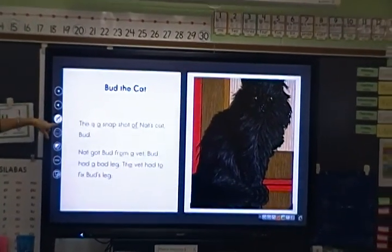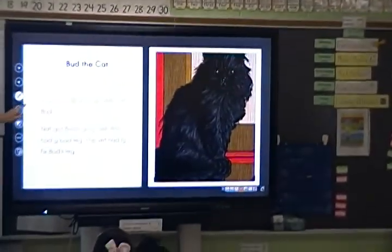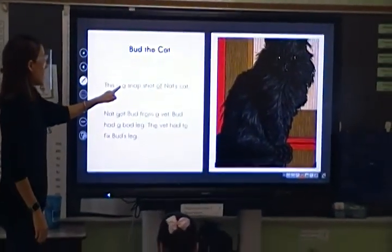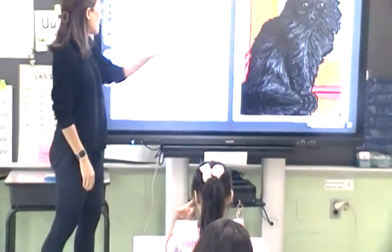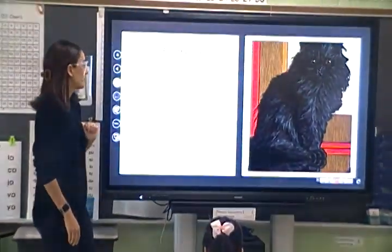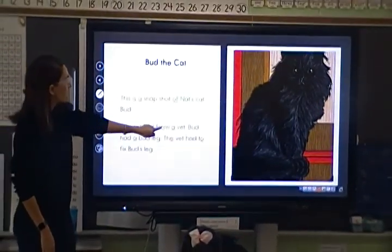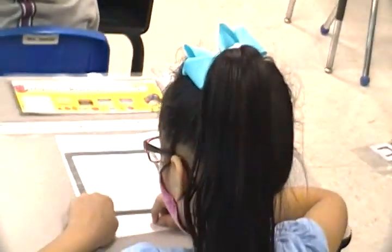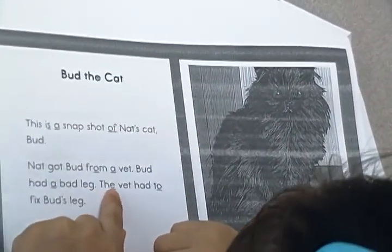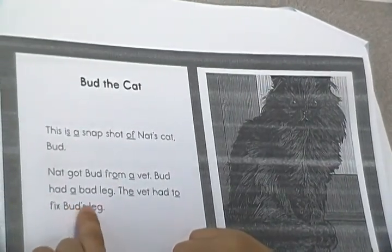All right. Let's continue reading. You ready? Fingers on the page. Here we go. This is a snapshot of Nat's cat, Bud. Okay? Let's continue. Nat got Bud from a vet. Bud had a bad leg. The vet had to fix Bud's leg.